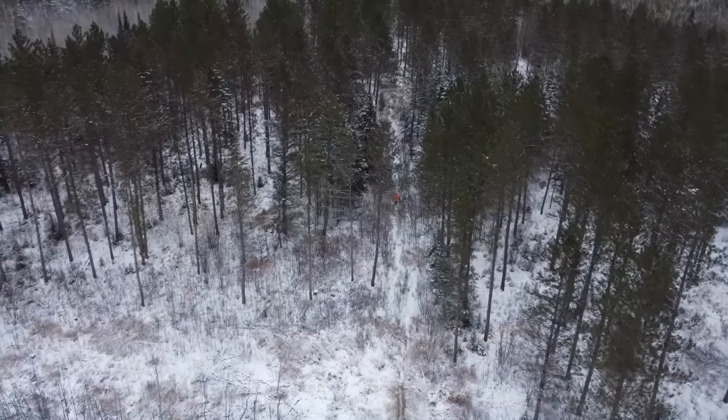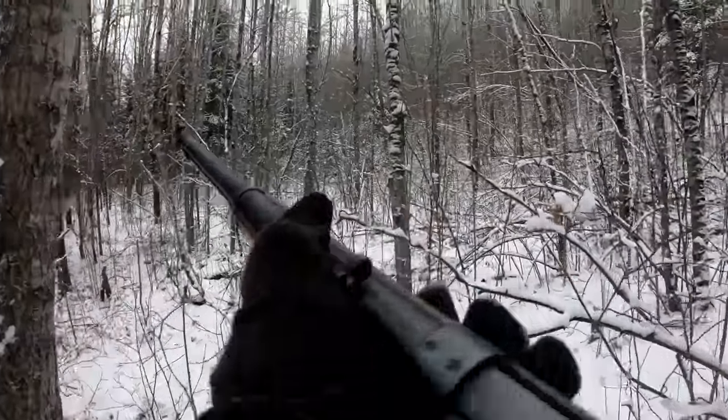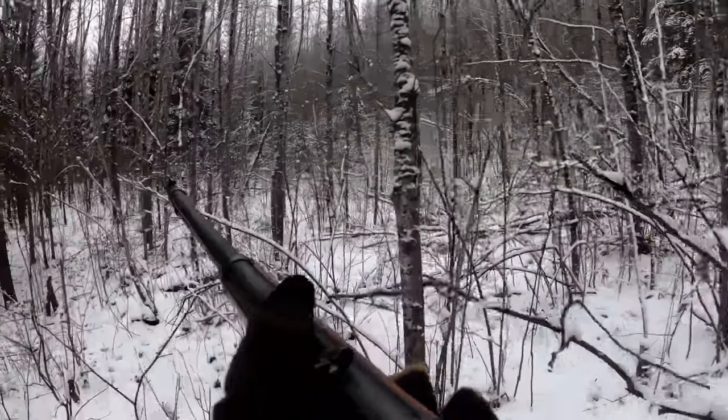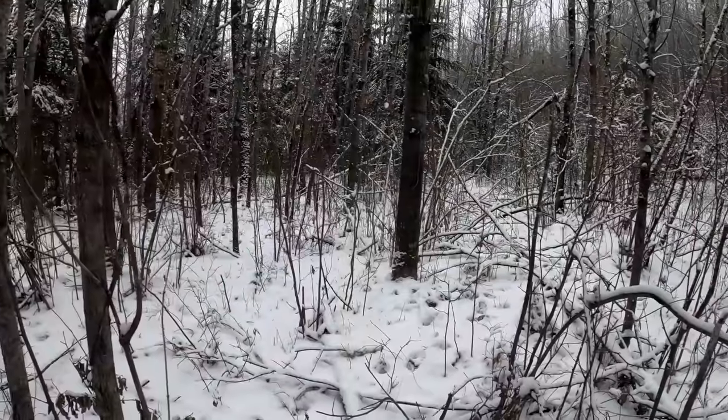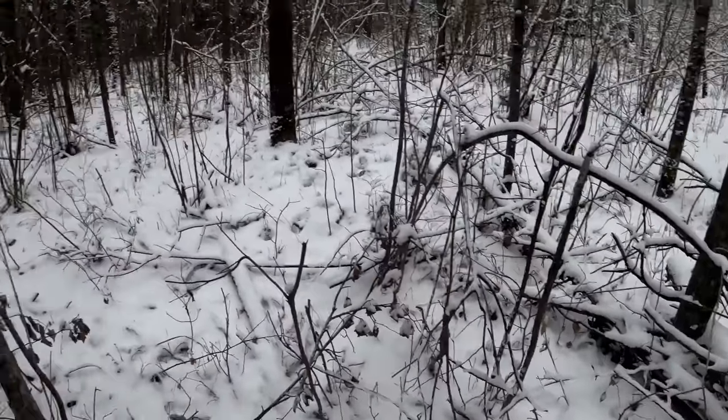Josh ended up finding a nice track crossing the road. He decided to get after this deer. It is so quiet. Snow is so crunchy. It's gonna be really hard.